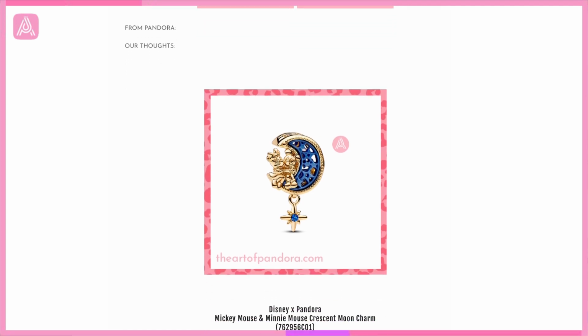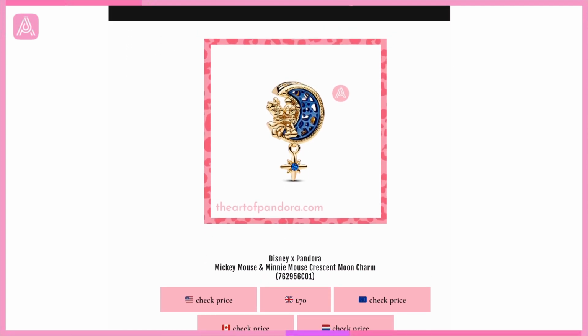Another version of this charm where we're sitting on the moon, madly in love, as you can see there with their noses touching together, is our Mickey Mouse and Minnie Mouse crescent moon charm. So have a look at the beautiful cutout detail of the moon. I just absolutely love it. I love that crescent moon shape. I love that they're sitting inside, sort of on the edge of the moon there. Again, their little posture, their little feet off to the side. You can see Minnie's dress and bow and Mickey's beautiful smile. And then you've got that nice dangling star with the crystal from the bottom. So not only is this a beautiful celestial charm, it is a beautiful Disney charm.